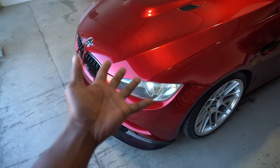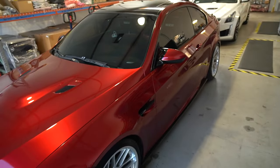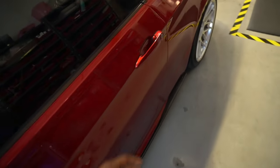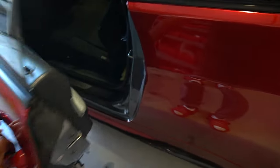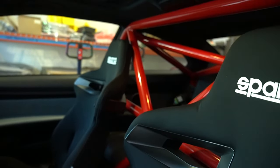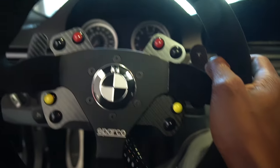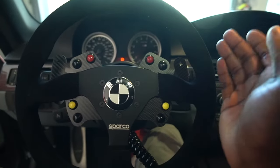Here we have the E92 M3. You guys saw this on the channel a couple months ago. We filmed with it. You guys know we want to add one to the fleet eventually. We got aftermarket seats. We got a roll cage. Let's hop in it. And he has an aftermarket steering wheel that literally feels amazing.